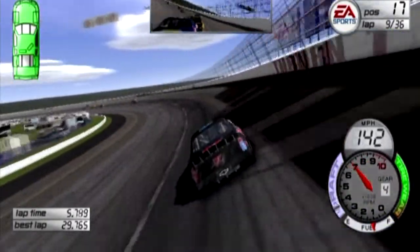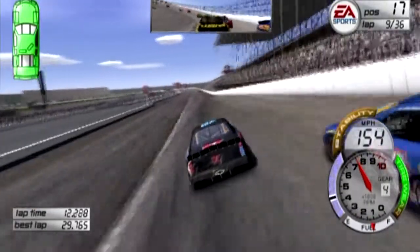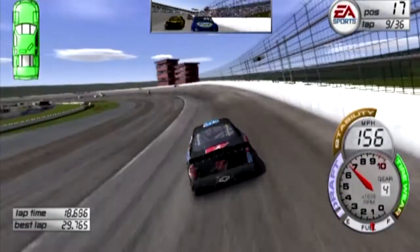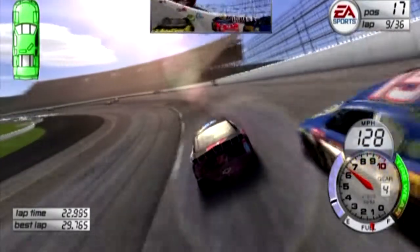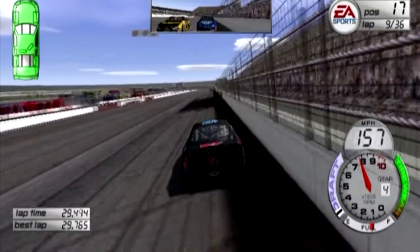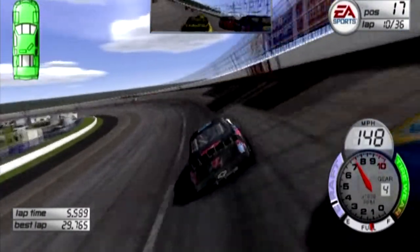I won't lie, Waltrip made me mess up that corner, but only because he put a little juke move on me. He acted like he was going to dive bomb, so I went down low, but then I saw him go high, and I was all kind of disoriented, so I wasn't able to make the turn work the way I wanted it to. So he did a little juke move on me. I gave him a little bump, nudged, eased him up the track a little bit.